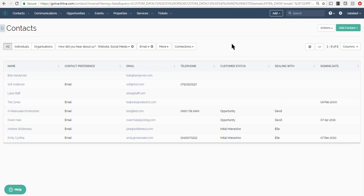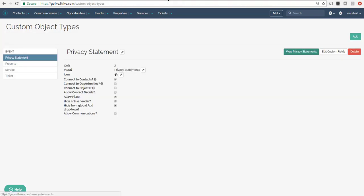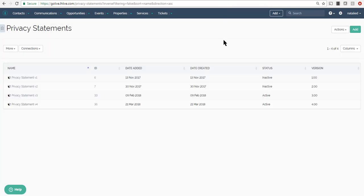Next is linking a contact to a privacy statement. You can create, view, and update privacy statements from within Salpo, and then they display just like any other object within the system in a list view page. When I click on this View Privacy Statements option, it will open a list of all of the privacy statements we have stored and built within the system.